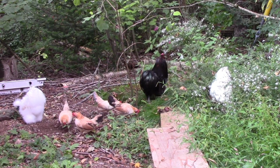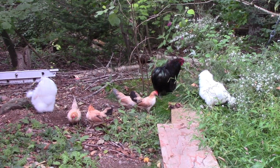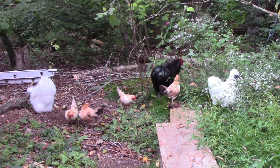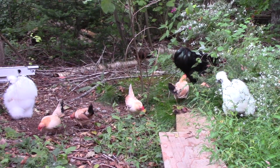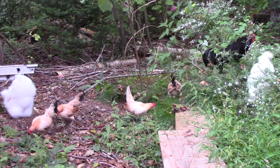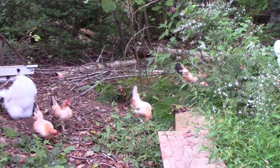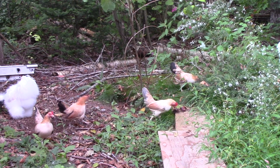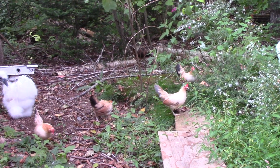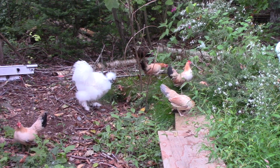Well, as you can see, Handsome has just sort of moved right in and considers all these young ladies to be his now. He's off with them frequently. He'll dig around till he finds a worm or a bug, and then he makes his special clucking sound, and they all come running to get it. I think I have a clip of that coming up close to the end of the video here.